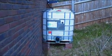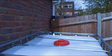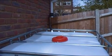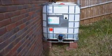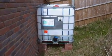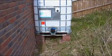Okay, this is where I've placed my IBC 1000 litre container, and I fixed it up to the downpipe off of the garage. So you just tee into the downpipe and it diverts water into the tank. As soon as the tank's full, it then diverts it back to the downpipe, so no chance of overflowing. In 5 days that it's been in position, if you imagine each one of those bars is 200 litres, it's a 1000 litre container. In 5 days I've got 200 litres of grey water there, so it's already coming on a treat.